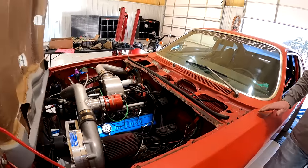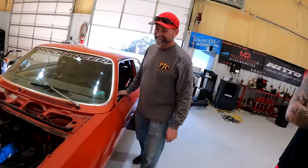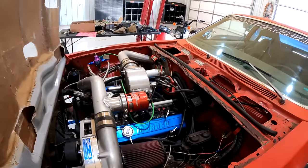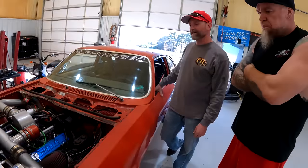Always loved those covers. Dude, of course you like those. Yeah, well, I like the gold ones better. Oh, yeah. But little D1 on it. Yeah. E85, you said? E85, intercooler.